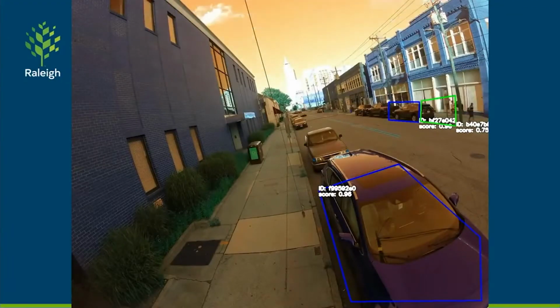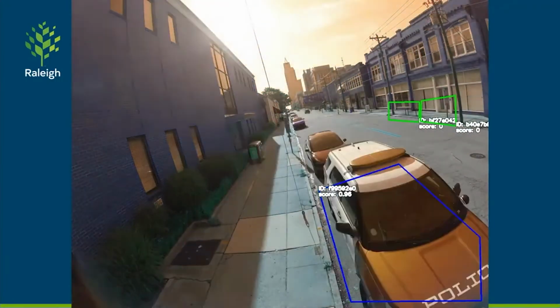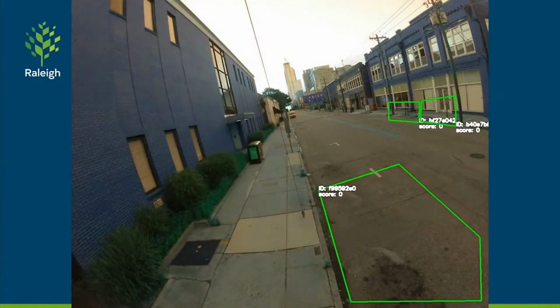This is another example of some of the parking studies: when a parking space is being utilized or not, when are loading zones being utilized, and can we have alternate usage for loading zones when they're not loading.